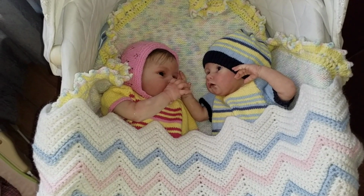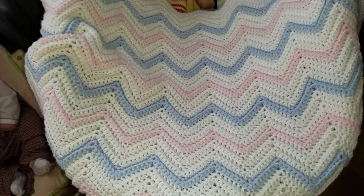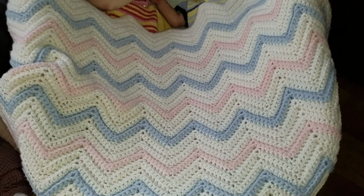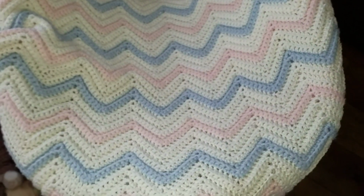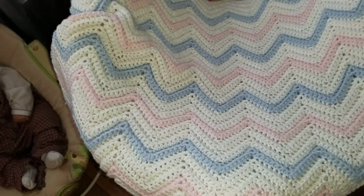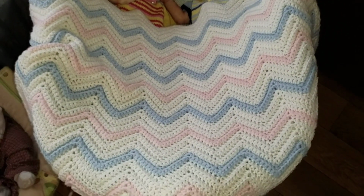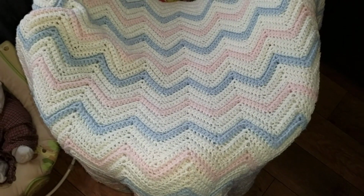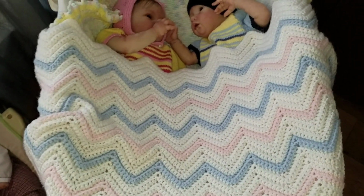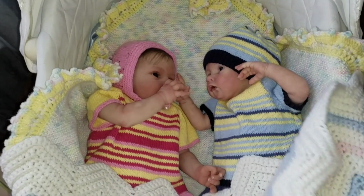Next I have the twins, Kaylee and Kelly, and they are in the bassinet covered up by an Afghan, a crib Afghan that I made. My firstborn is Benjamin, and he is 2.5 years older than my daughter Courtney. I started this blanket when I was pregnant with Benjamin. It's crib size, it fits a full crib, and I finished it the night before Courtney was born. Because once you have that baby, you just don't seem to have that much more time to knit, or crochet. This one's crochet.